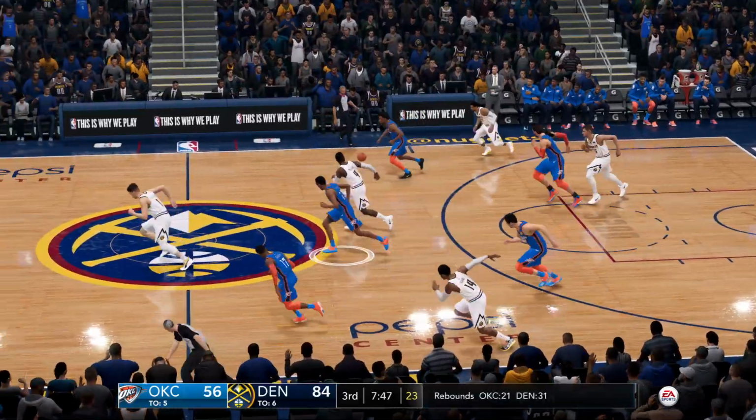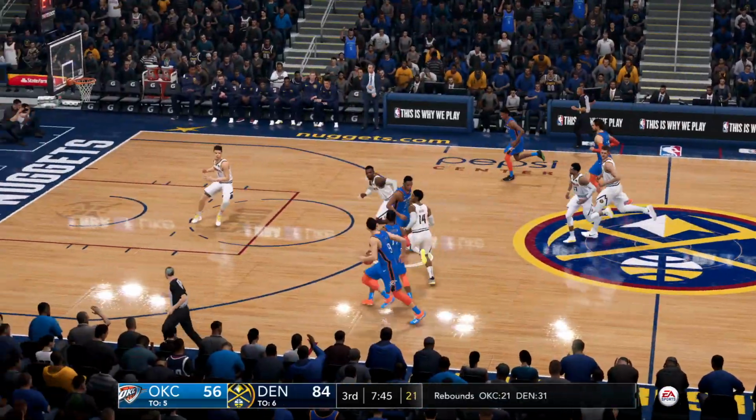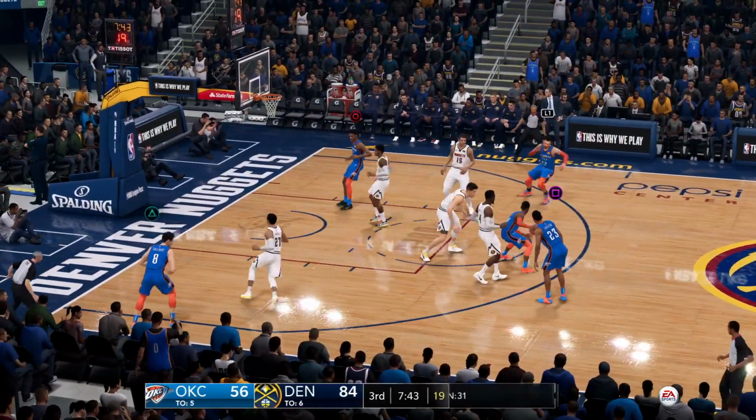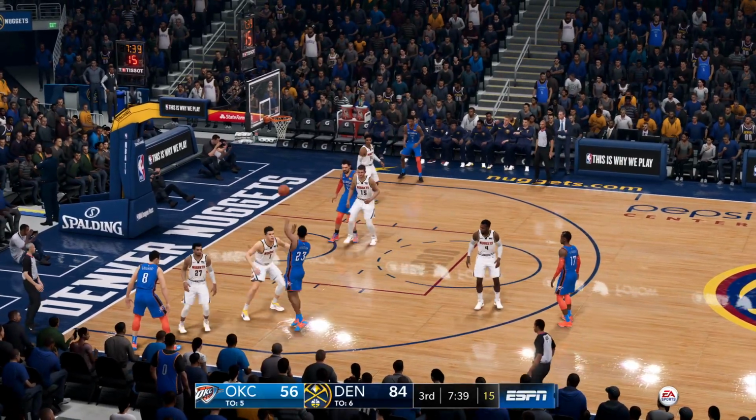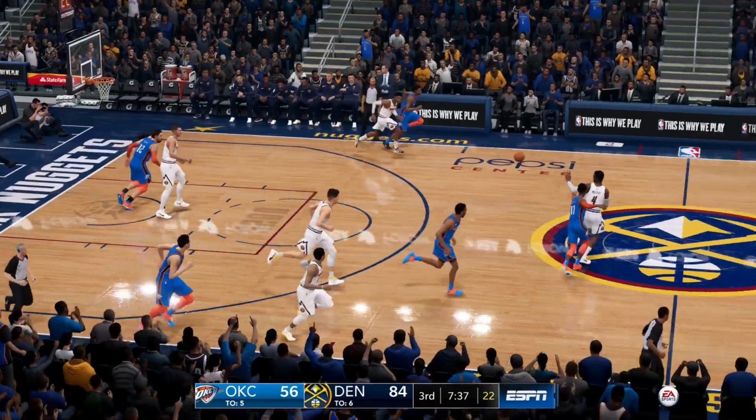Oh, good defense there. Thunder with the steal. Schroeder. Oh, pass stolen by the Nuggets.